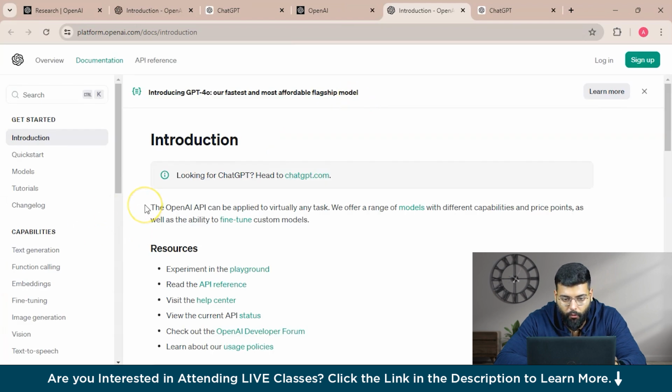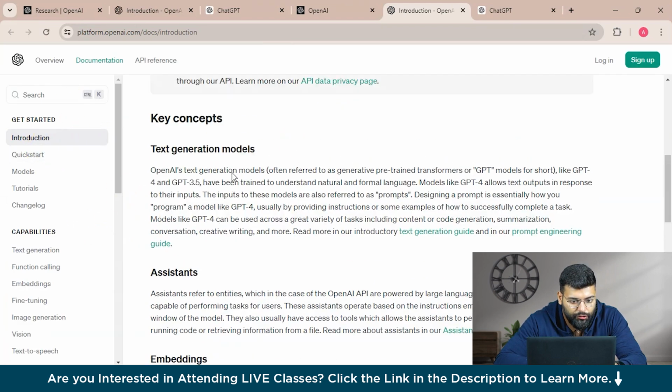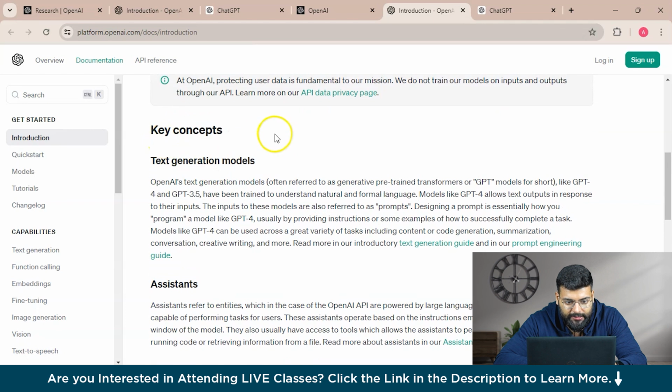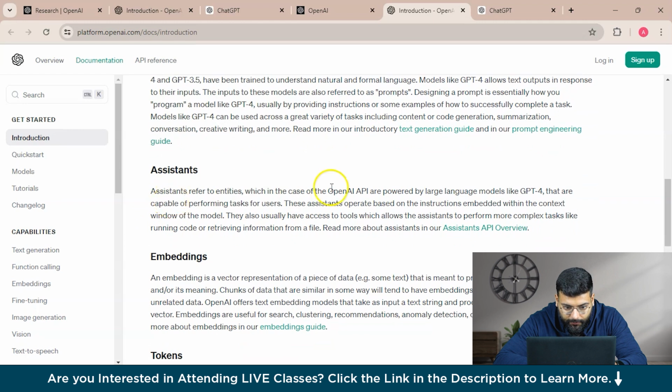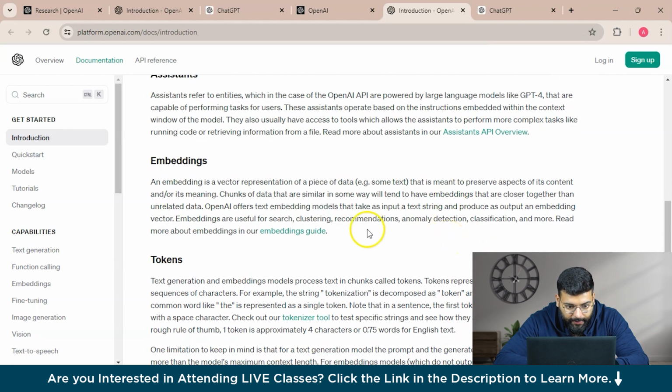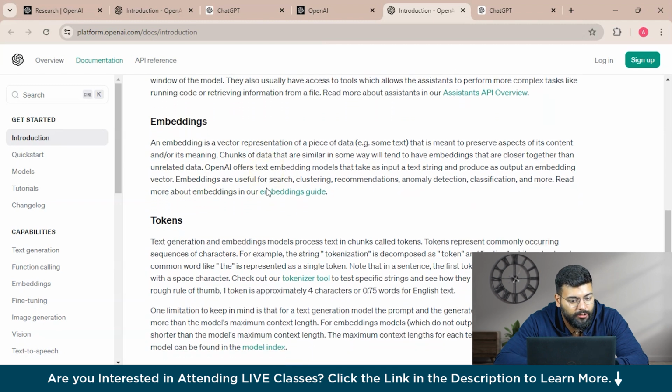And let's have an overview of all the things. So here's an introduction about the key concepts, that is text generation models, that is GPT-4 and GPT 3.5. Then there are assistants, that GPT-4 can act as an assistant to anyone. And then we have the embeddings, that is a vector representation of a piece of data that is meant to preserve aspects of its content or its meaning.